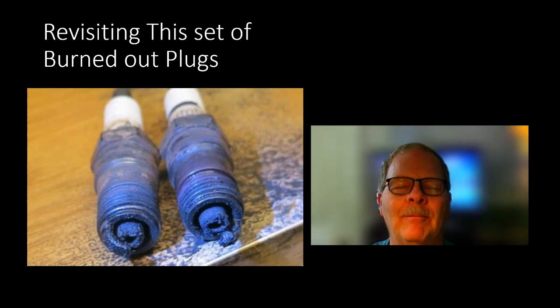Now, back to the 5.8 at the Ford dealer, we had received this machine, this fuel injector cleaning machine. It was an aluminum thing, with a pump in it, the tank and all that.